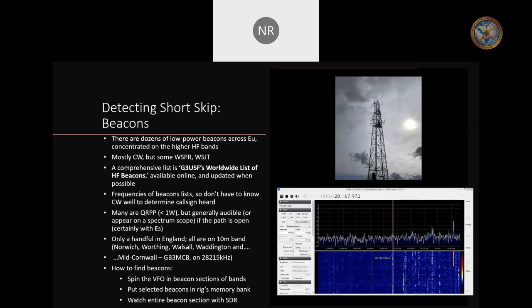Another thing to do is, with SDRs these days, or rigs with pan adapters, you can watch a large chunk of spectrum at a time. So this is a screenshot of SDR Sharp, I think, the program used. The right hand side of the scope there is the entire 10 metre beacon band, and as you can see, a few traces are there, and obviously you can match them up to either listen to what they're chirping away on, or look up G3USF's lists.